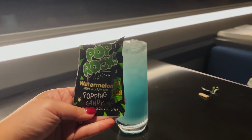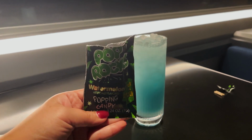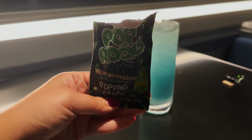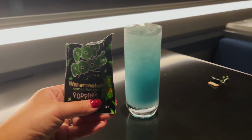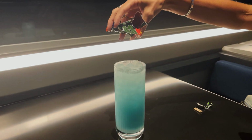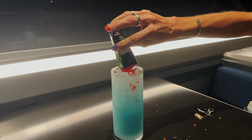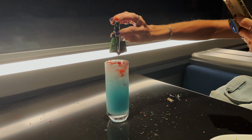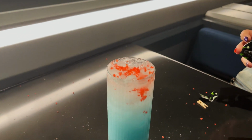All right, we need to pour our Pop Rocks into our mocktail, the Moon Rocks drink. If you're not familiar with what Pop Rocks are, I don't know if people still know what this is. It's basically little hard candy that starts popping, and I'm really excited to see it and taste it in this drink. All right, here we go. Oh my gosh. That's crazy.